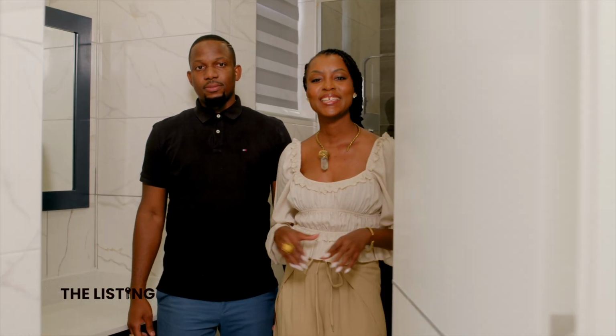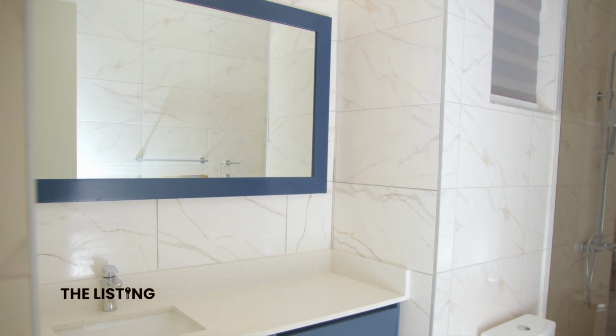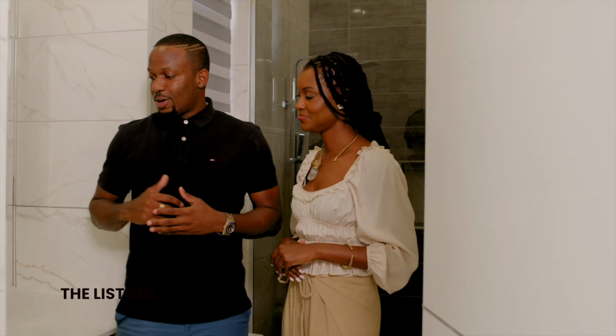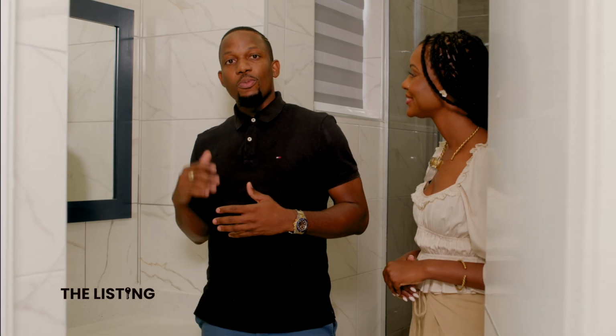The light and airy feeling continues with the pristine white with floor-to-ceiling tiles wrapping all around this ensuite. But I'm loving the combination of colors here. Edson, what do you think? All right, so with this navy blue vanity, we're seeing the continuity with the floating concept. And that's a part of the new and contemporary design that we're moving into.